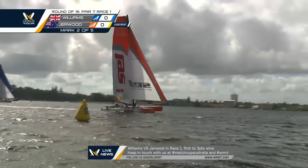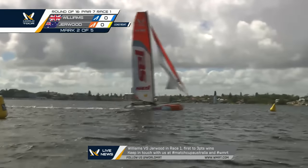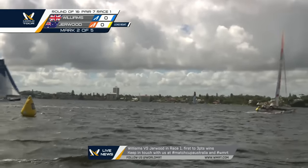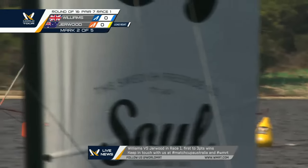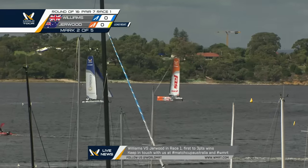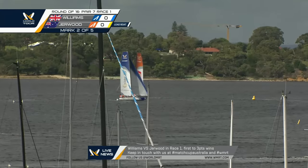Back of the frame, and it is Jerwood's match. He'll choose which way to go around the leeward gates, right-hand side as he heads back upwind. Now it is Williams' turn to decide whether he wants to follow round or split to the other side. And with that jibe, Simon, looks though he's setting up for a split.